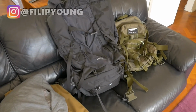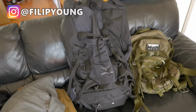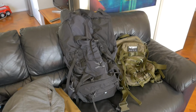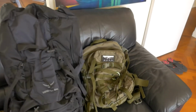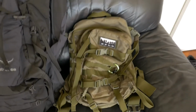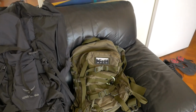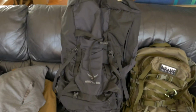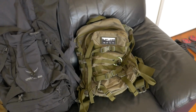Let's start with the backpacks. My main backpack is going to be this one. It's the Osprey Kestrel 68. That's the main backpack in which I'm going to be keeping most of my stuff for the trip. On top of that, I have a V-Sport Sparrow 30. It's the 2nd generation model. That's going to be my day pack when I leave the big hiking pack in a hostel. I'm going to be taking this day pack with me on my daily adventures.